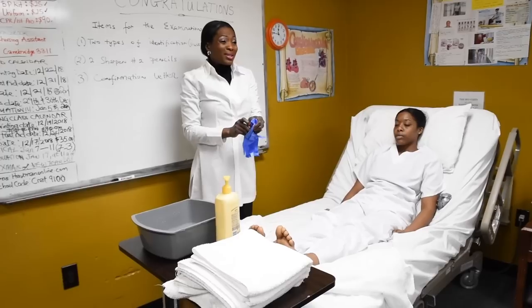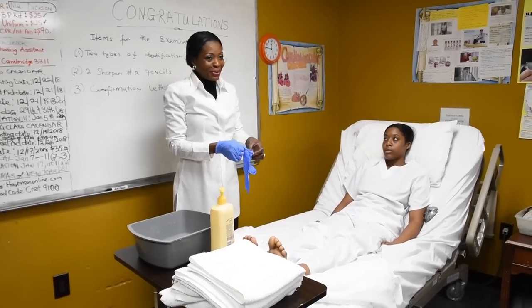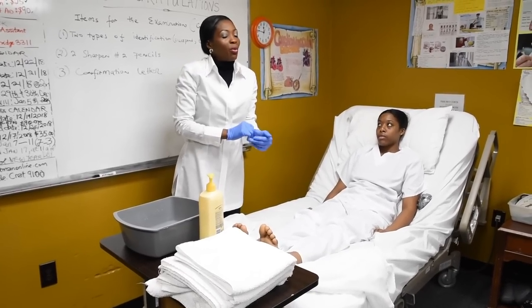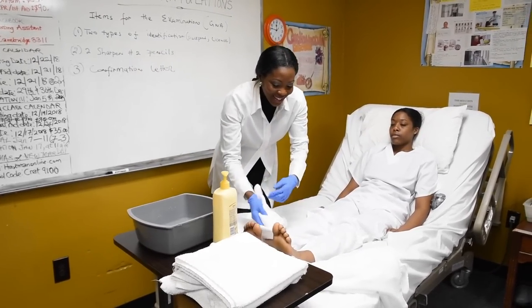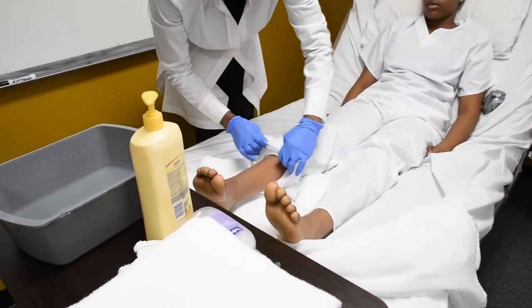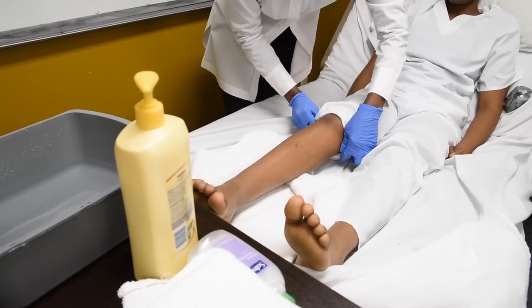You're gonna perform this skill in bed, so you have to be very mindful that you do not spill the water in bed. Okay, cover the foot you're gonna be washing and putting, roll your patient.